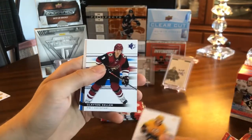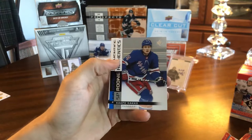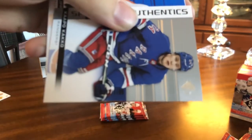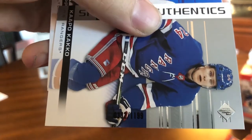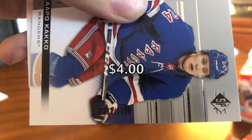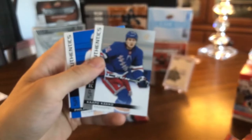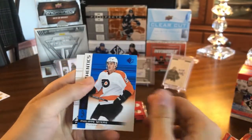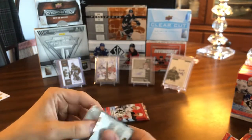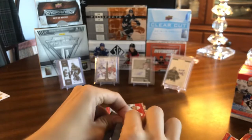Michael Granlund, a blue of Clayton Keller. Oh, that's pretty decent. An SP Rookie Authentics of Kaapo Kakko. Nice. It's very hard to see. I don't know why they do it in black, but it's out of $11.99. You can see there, 3 of $11.99. Nice. So that's pretty good. Philippe Myers, blue, and Phil Kessel. It's a pretty good name too. Yeah, probably one of the better names you could ask for.